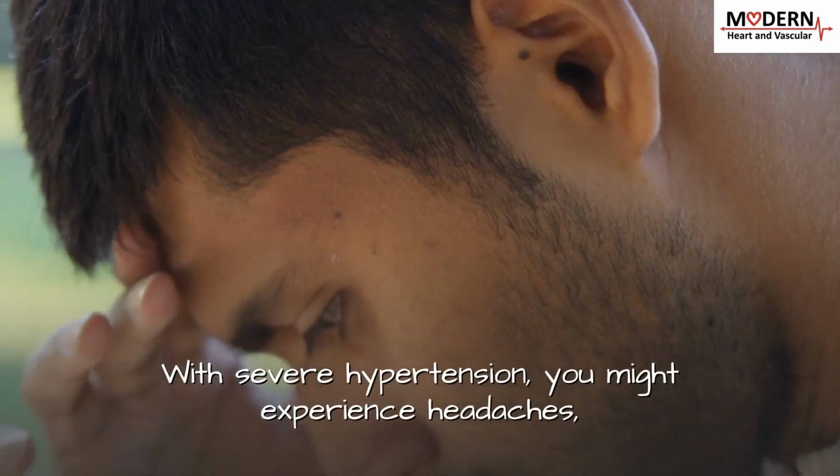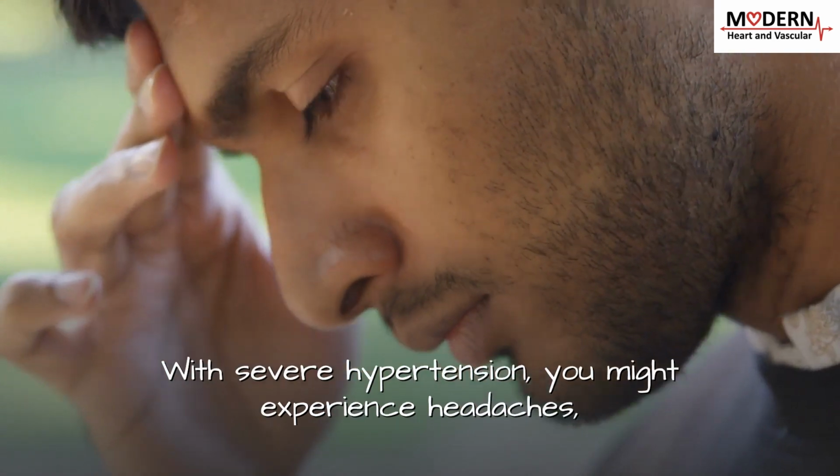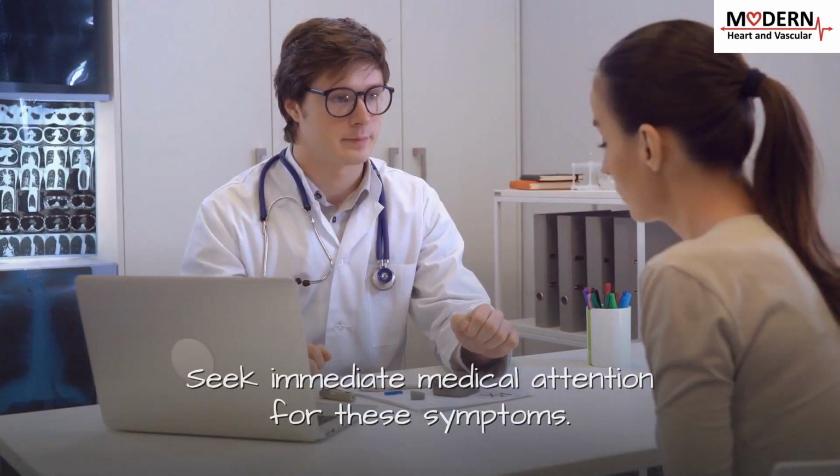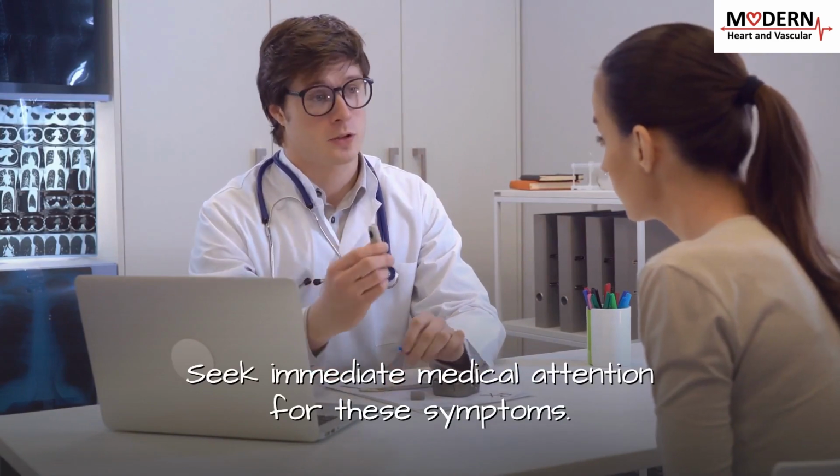With severe hypertension, you might experience headaches, shortness of breath, chest pain and dizziness. Seek immediate medical attention for these symptoms.